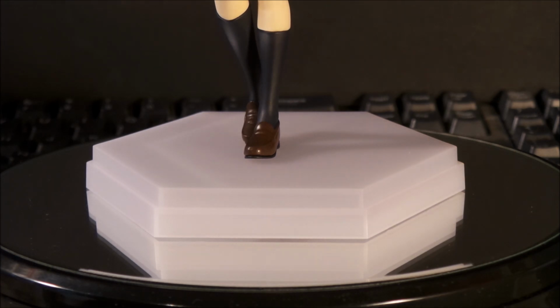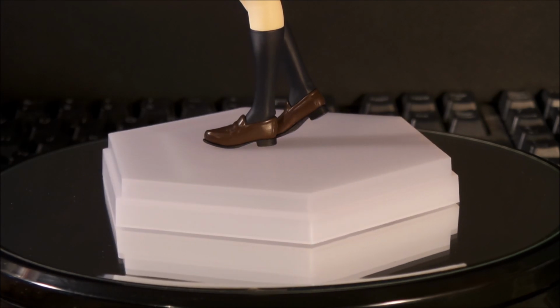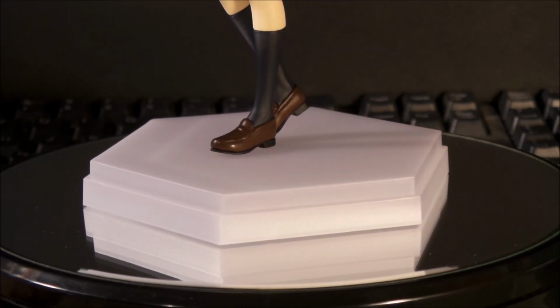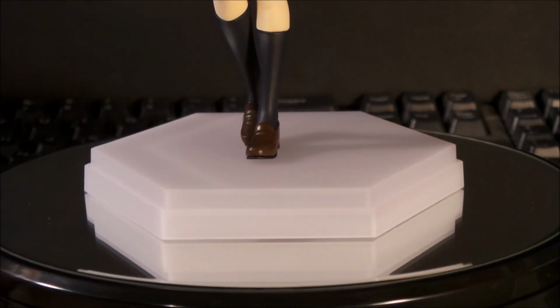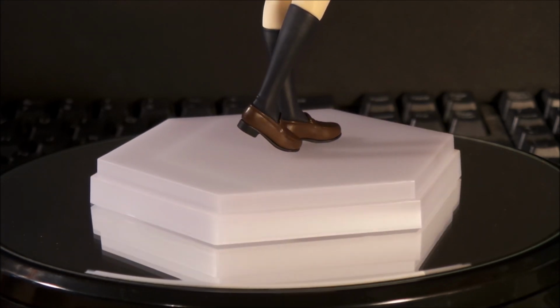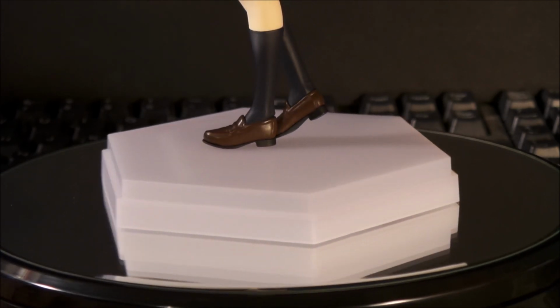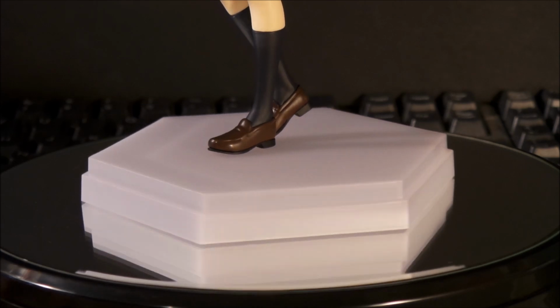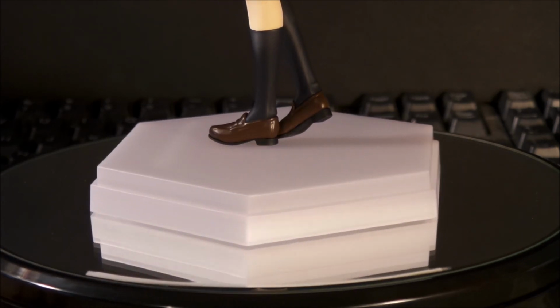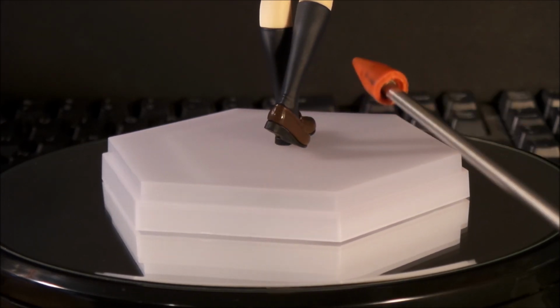Let's take a look at the shoes. So there are the shoes, just like the other uniform. They wear the brown loafers, or brown leather. They look good. They're not super shiny like the other ones. I feel like this is a more natural looking leather shoe. And you can see some of the seams on it.